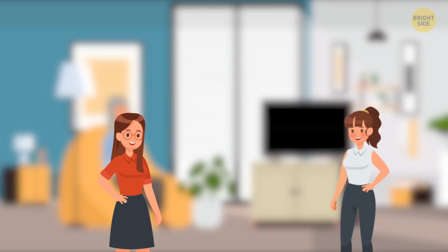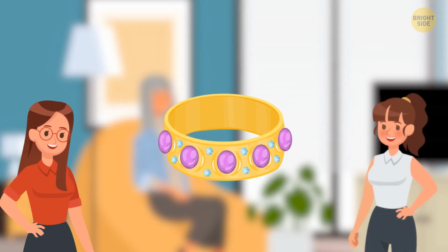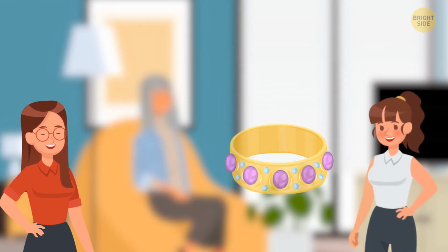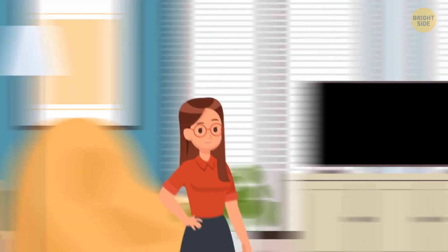Amelia and Dakota are sisters. Their grandmother gave Amelia a bracelet, but they both loved it. So Dakota often steals the bracelet from her. Once, Amelia came home and noticed that the bracelet was gone.